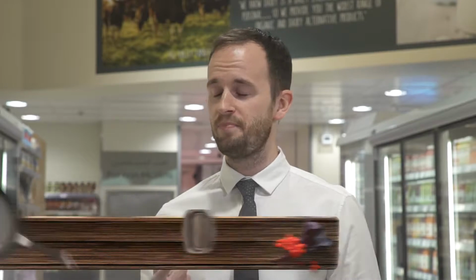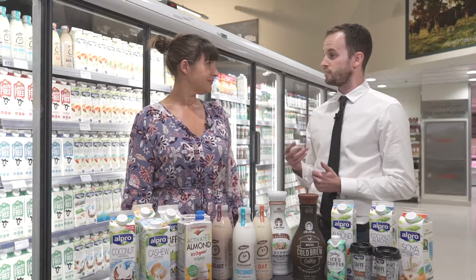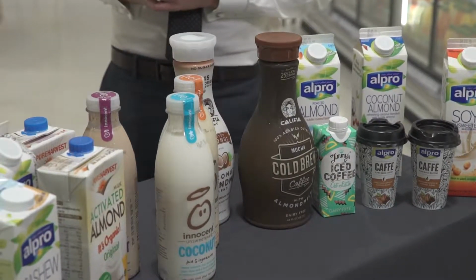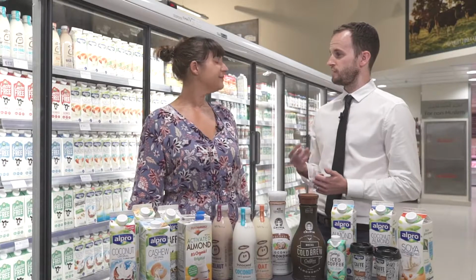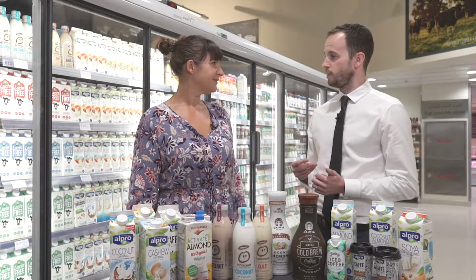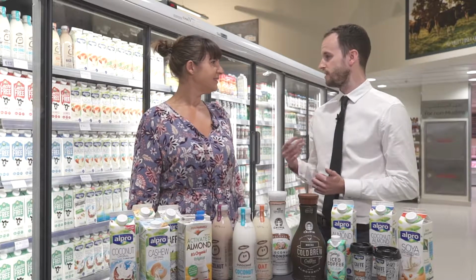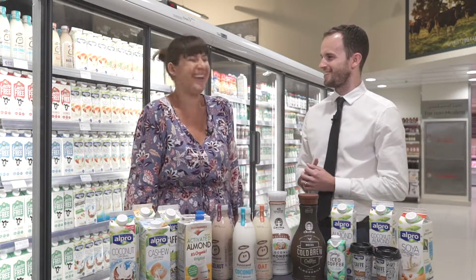The first one, customers are really conscious about dietary needs, customers are recognising the intolerance to dairy. Secondary, their health, and they perceive plant-based milks to be healthier than, say, dairy cow's milk. And the third one is really more ethical and sustainability; customers are becoming aware that plant-based milk is actually more sustainable than, say, cow's milk. So Netflix documentaries. Exactly. Netflix is helping our sales, yes.